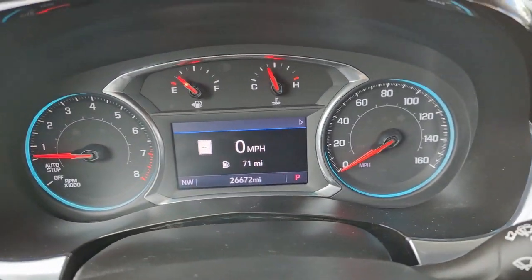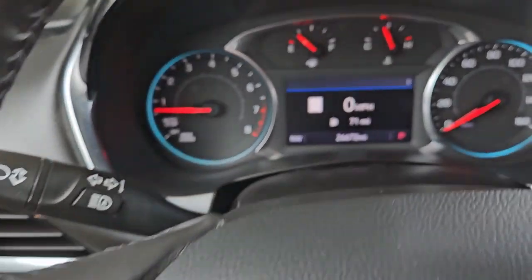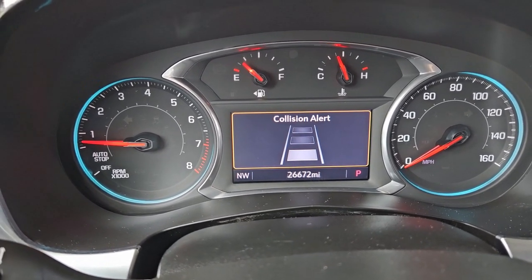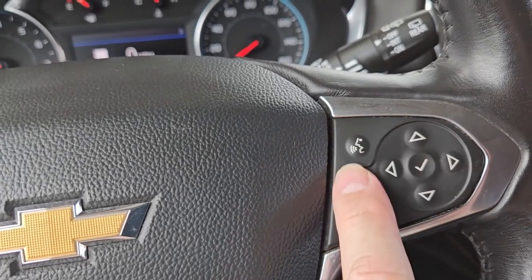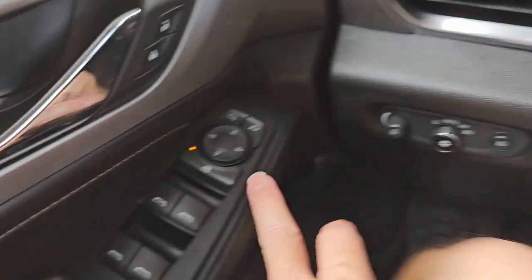All the gauges are fully functional. Let's take a look here. Cruise control. This is the collision alert thing here they have. You can do a setting on it. The closer, the further away. So we'll leave it the further away. It's also got heated steering wheel. This is the information center. This is for you can speak your commands for your Bluetooth.